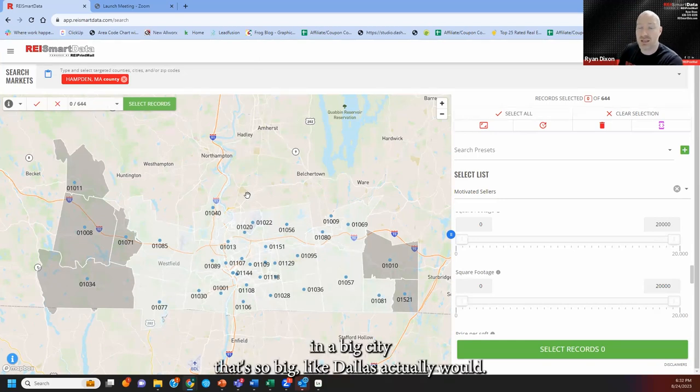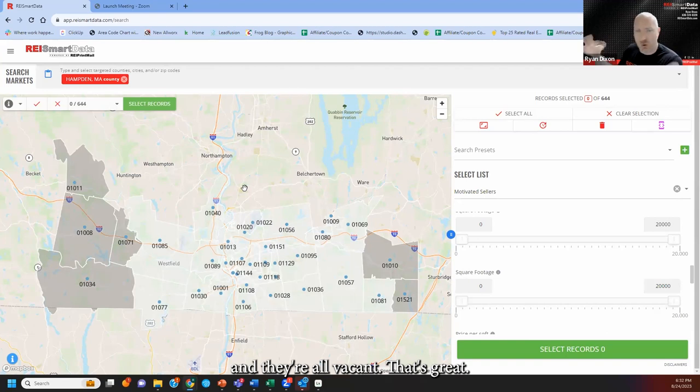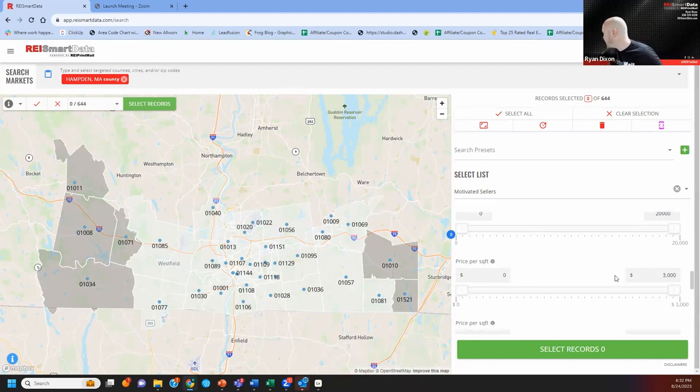In a big city, like Dallas actually could have been a good one, you get a bunch of data and they're all vacant. That's great. Not too shabby. The other is in areas like this, something to add to your absentee list, which could be really, really good as well. Sorry, I have to turn this off. Okay.